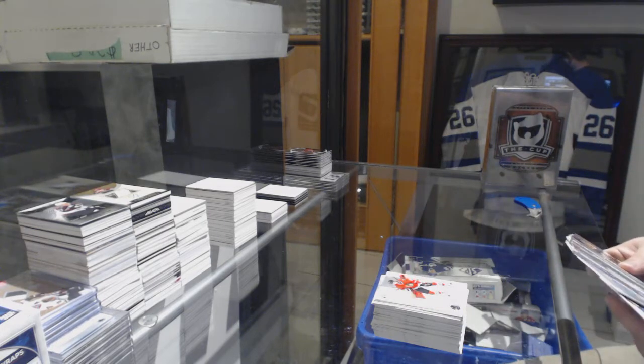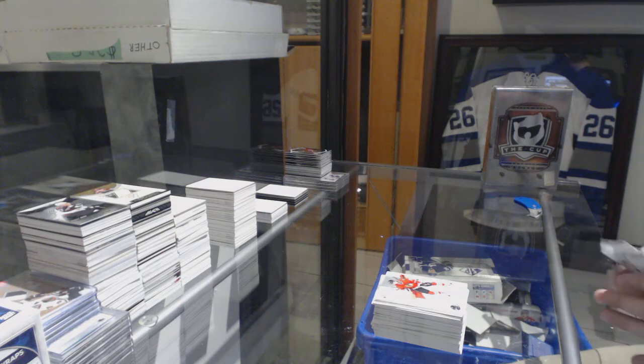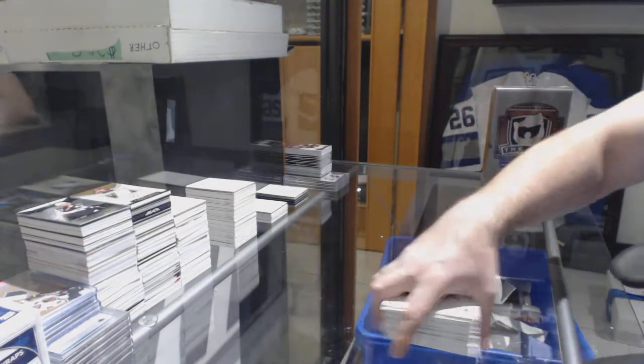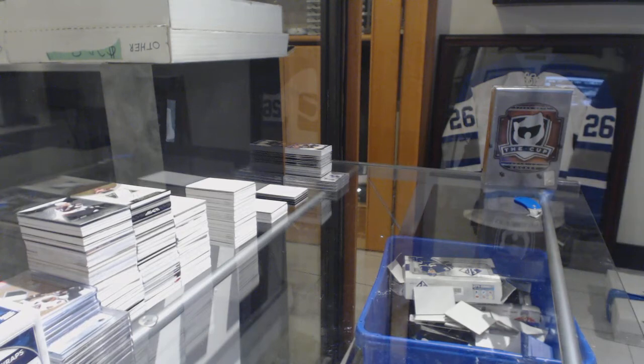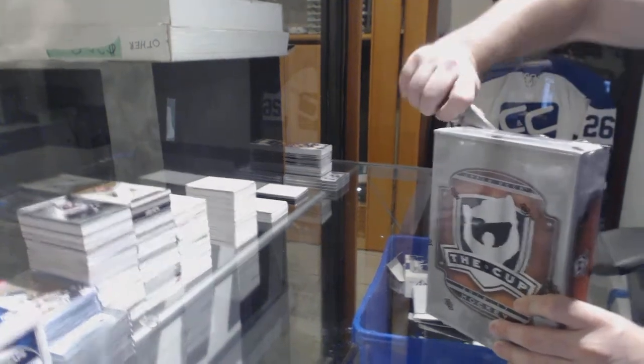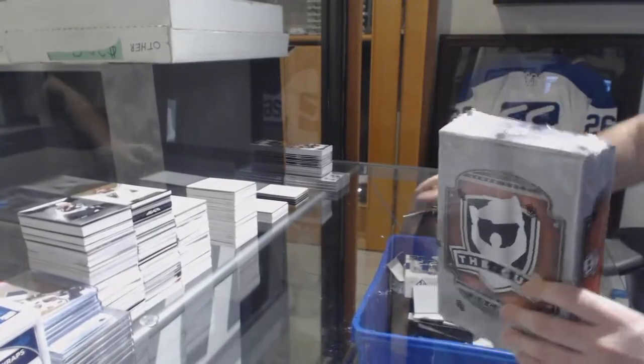Wow, that box was not very good. Yeah, not the greatest box there. Not so good there. Just double checking to make sure I didn't miss an autograph, because that box is not very pretty. Nope. Cup, cup, cup, cup, cup, cup, cup, cup.